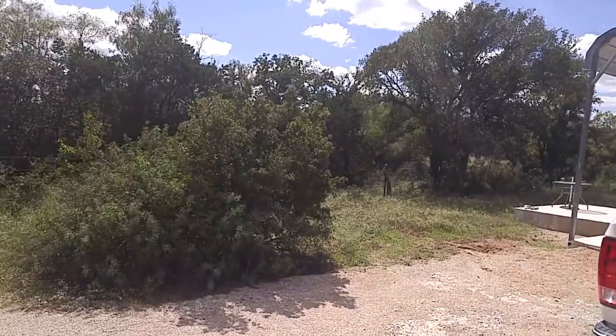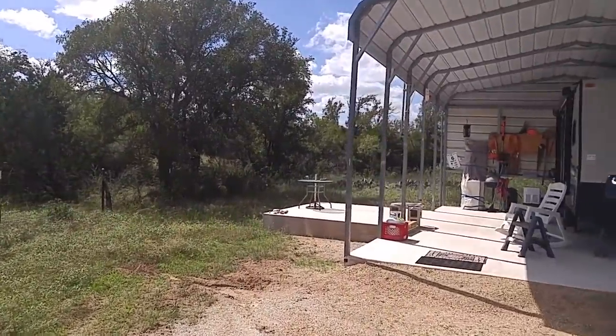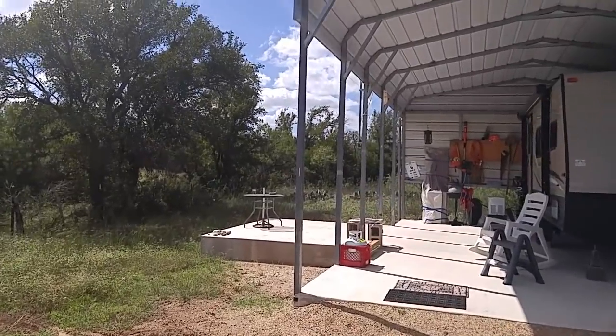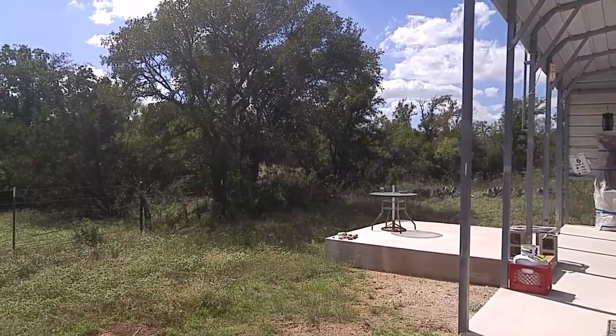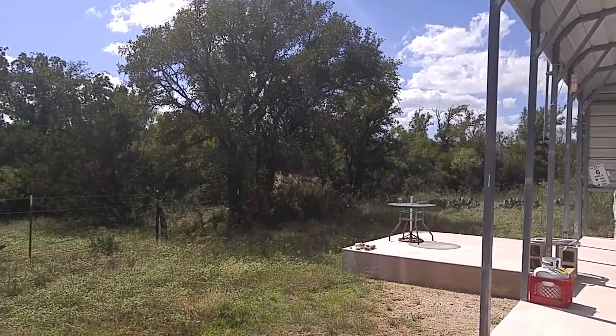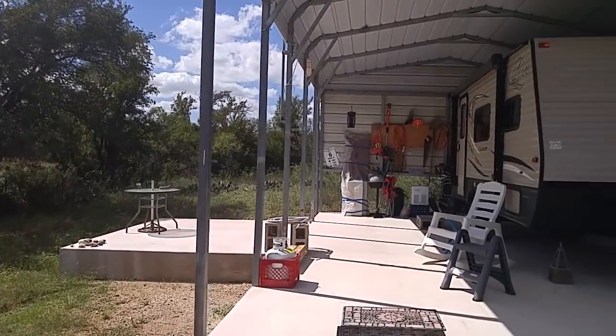I think when it gets a little cooler, I may go down towards the coast. Not go to the coast, but go close to it. Go around Victoria and some other places. But my yard has grown up a little bit. I could weed eat it and make it look better, but I don't really care.